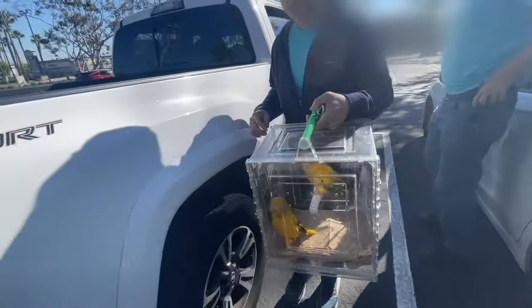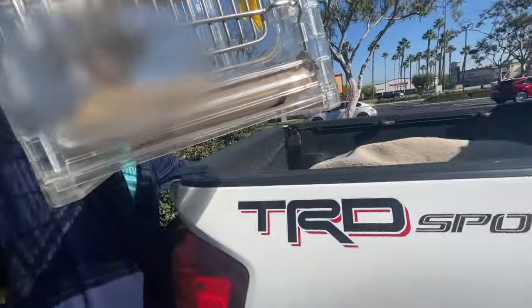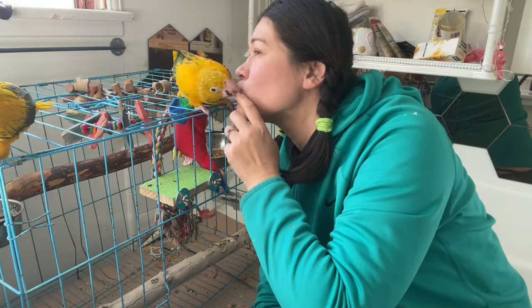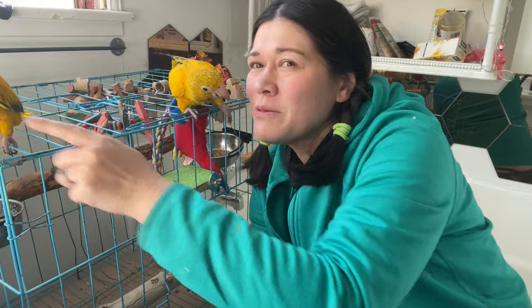Oh, there they are. Do you have DNA testing? Do you know if they are female? Know their sex? You don't know their sex? No. Look how cute they are. This is my little girl. And this is my little boy.